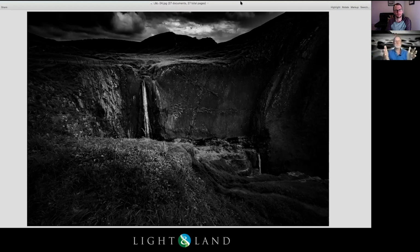So it's all about, for me anyway, maybe deciding what's the important bit in here. And I think you could go around editing this in different ways and pulling out different elements, but the waterfall is the main part of this.